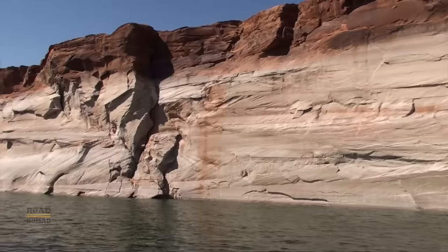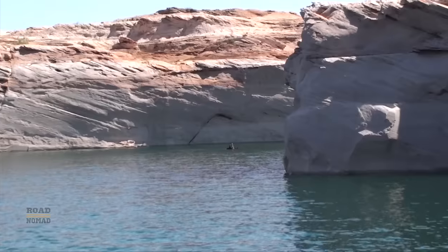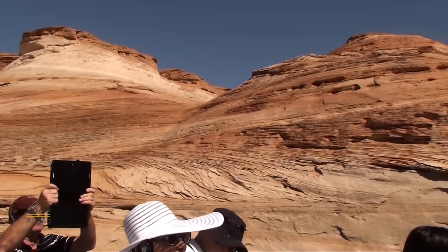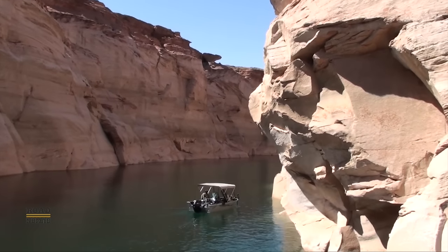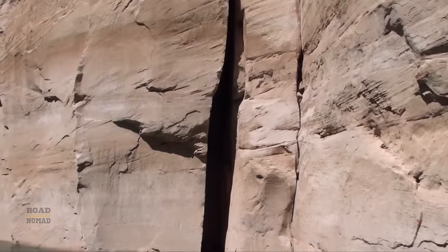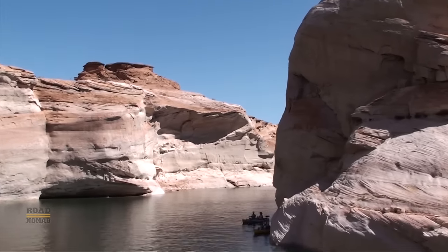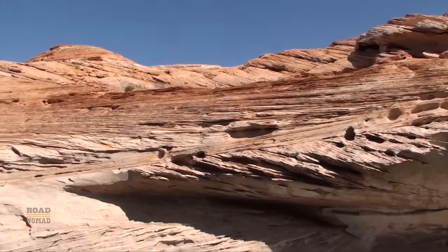We continue speeding away on the south side of Antelope Island towards the Antelope Canyon. Isn't that nice? Your own little crack on the side of the canyon, in the shade, to take a break. The canyon narrows until the point where we must turn around, back out into the lake, admiring these astounding shapes carved in the sandstone by erosion over the course of thousands of years.